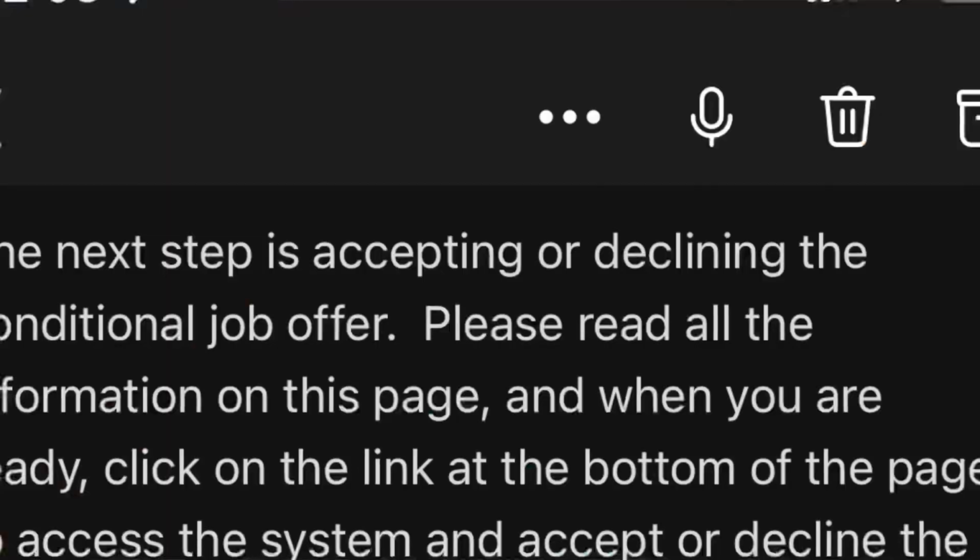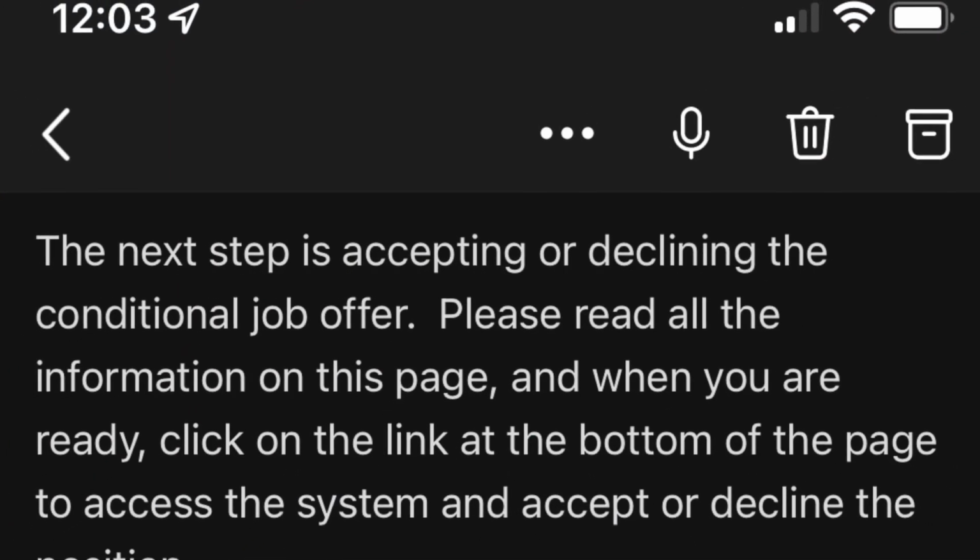When you get these emails, I was calling them steps. Basically, it's a series of additional information they want from you, which they communicate via email, and you answer whatever it requires of you. A couple of examples were the accept or decline job offer email, and things like a background check. These are the things they ask you to fill out and get done so you can get on the roll.